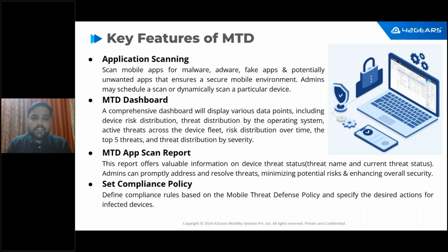That is the comprehensive dashboard which will be displaying the various data points, including device risk distribution, the threat distribution by the OS, active threats across the device fleet, the risk distribution over time, the top 5 threats, and the threat distribution by severity.